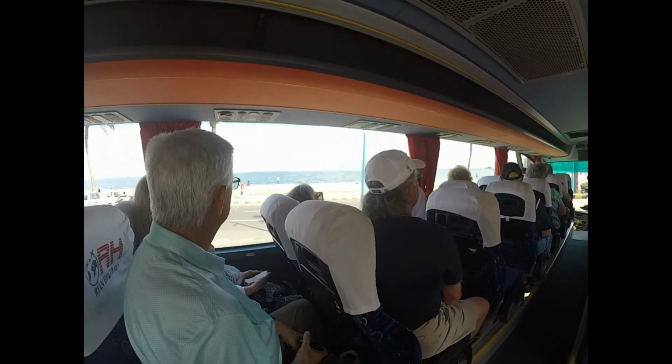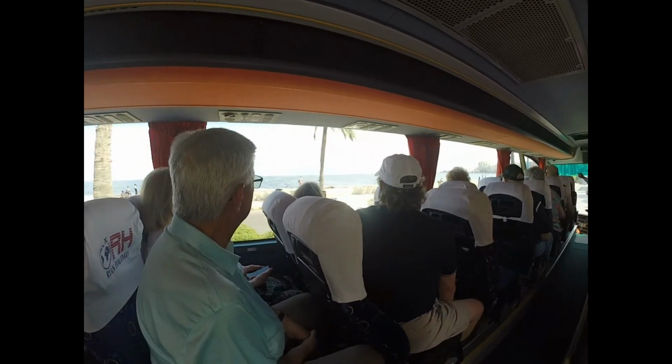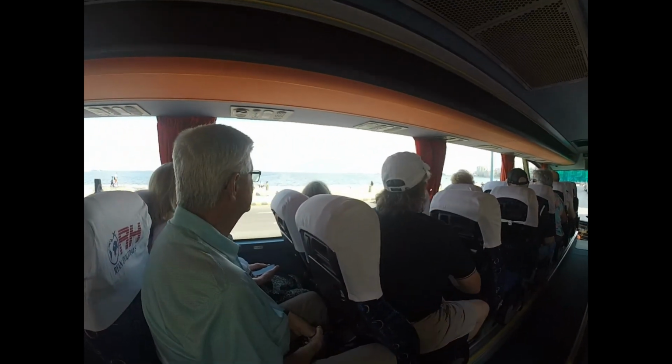Okay? And what we can see here is the eastern port, and you can also see on your left-hand side the fortress of Qaitbay, which is in the same location as the lighthouse of Alexandria. So let's talk a little bit about the construction of this city.